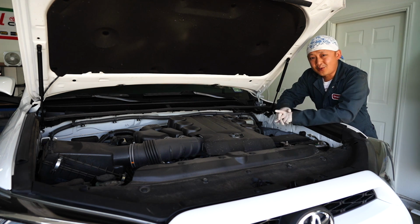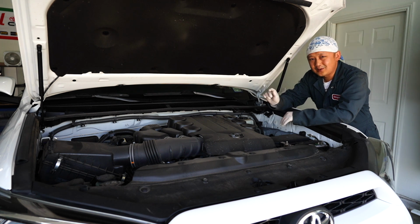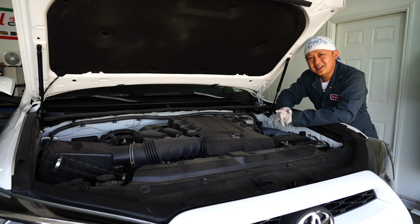Just imagine as you're towing a load behind here. That's probably close to 8,000 pounds. So you're asking a 2.4-liter turbocharged engine to tow 8,000 pounds. How does that even make sense? And that's why I question the longevity of the new 2.4-liter turbocharged 4-cylinder engine.